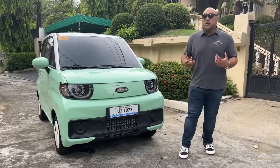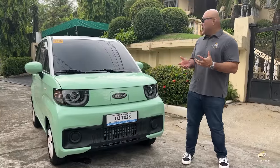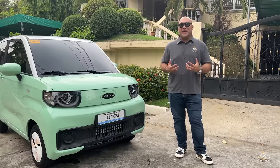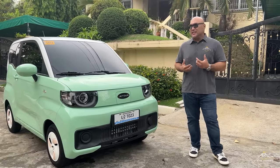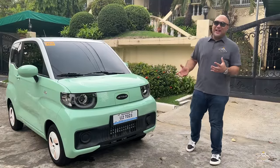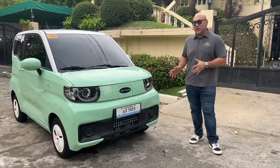This is the Jetour Ice Cream. Now, I have no idea how the company, Chery, actually came up with the idea of calling this the ice cream, but it does give you that good sense of satisfaction every time you eat ice cream, right? It's absolutely cute. And not only is it cute, it's also very functional.